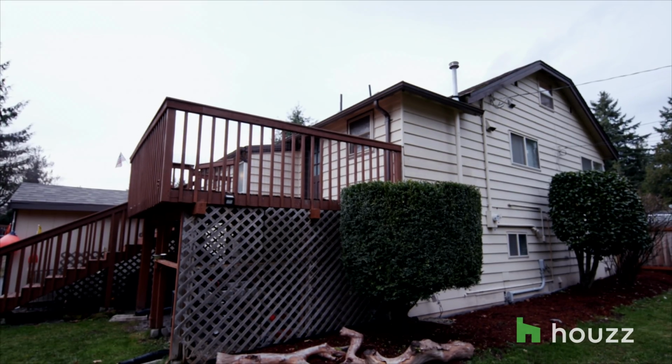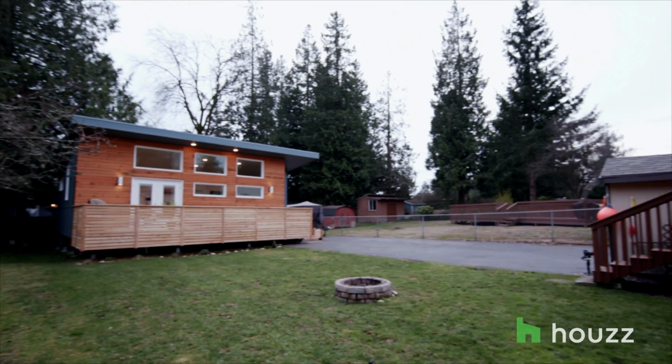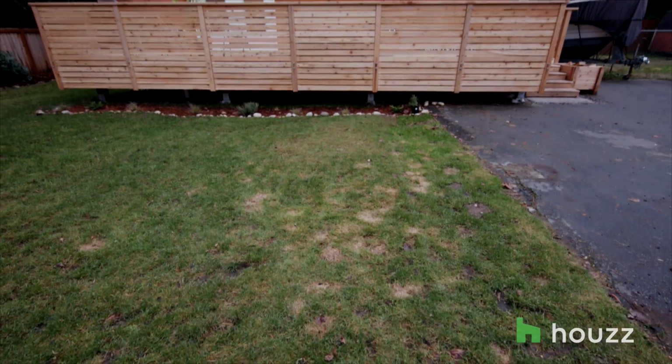We were only living upstairs in the 900 square foot part of the home. To lower our cost of living while renting out our home, we're able to save up more money now that we live in this space. We're really changing the way we live in a really positive way.